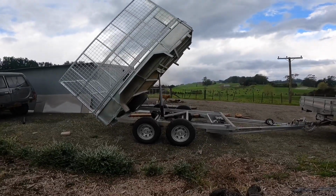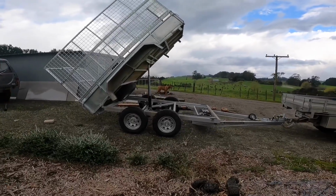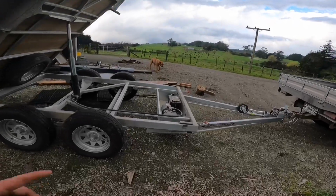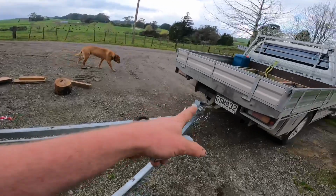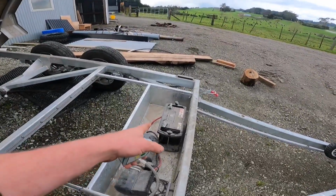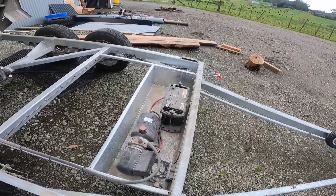Suzanne has had 1 load of firewood on it, but the battery was flat, so it barely tipped it off. So we've got to get it hooked up where it gets charged off the vehicle. So it's something we're going to do. Otherwise, you just got to keep putting the battery charger on it and charging it. So yeah.